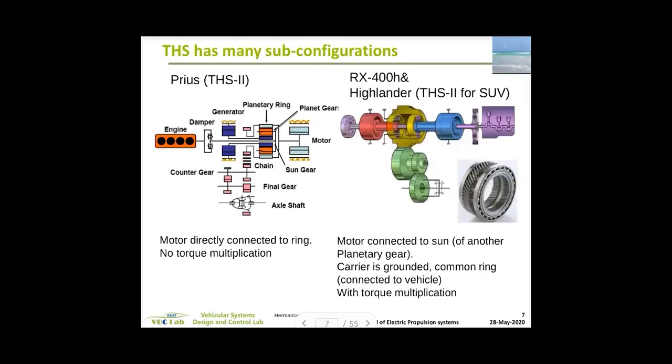But can they use the Toyota hybrid system to cover all these vehicles? No, they couldn't. So what they had to do was come up with variations of the Toyota hybrid system. Okay, so this was the early Toyota hybrid system, which uses one planetary gear set. But later on, they came out with an SUV with two planetary gear sets. By the way, this one is two planetary gear sets put into a single component.